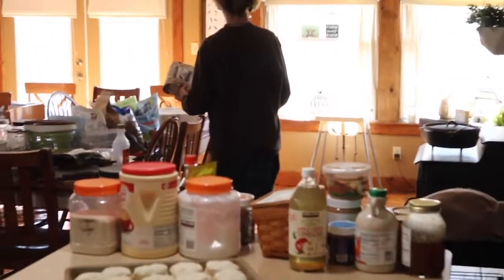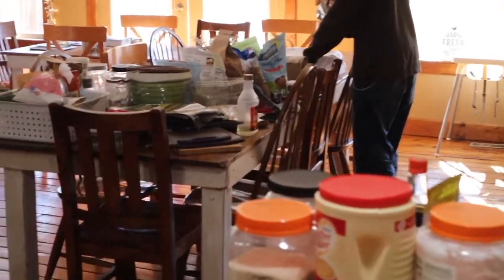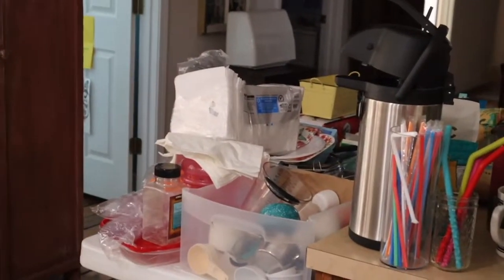And then he's finding piles to put it all in. Trying to get like stuff together, but it's just not really working because there's just too much.